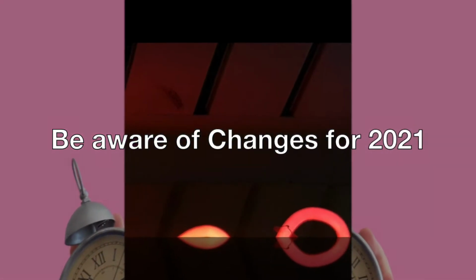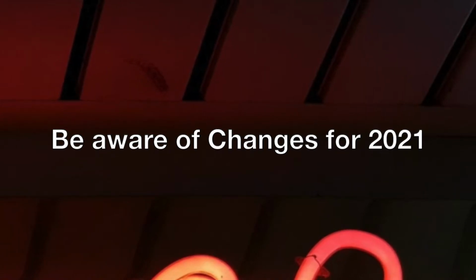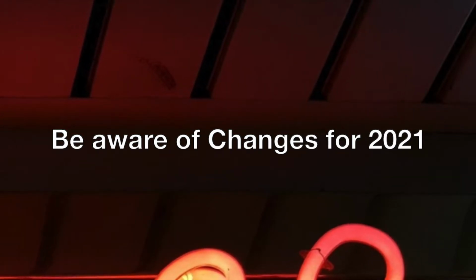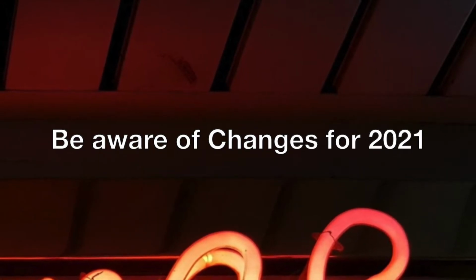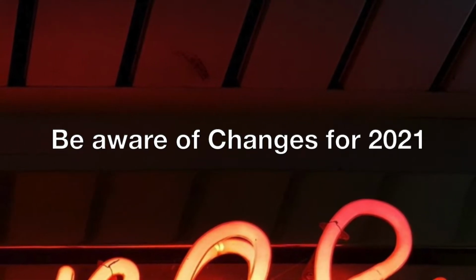Let's move on to our second tip about back-to-school sales, which is to be aware of changes for 2021. A lot of learning went online in 2020, which changed the season's typical sales patterns. According to the National Retail Federation, the year saw parents investing more heavily in home learning setups, including computers, desks, and other must-haves. But most students are expected to return to in-person learning in 2021.